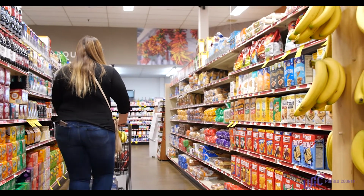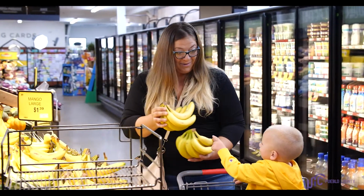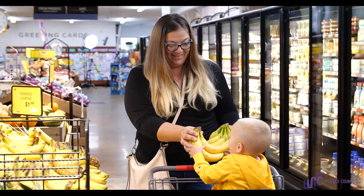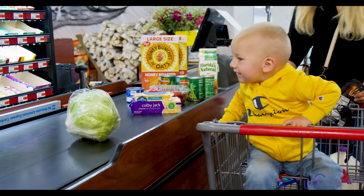So a few things to know whenever you go for the first time using your eWIC card. Go whenever you have a little bit of extra time. Substitutions are not allowed. You do have to choose the food items that are on your food benefit balance and on the WIC allowable food list.